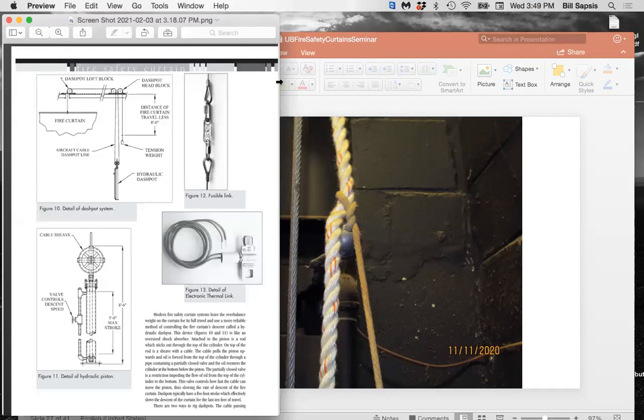One of the other things to remember about fusible links, if you have an older system, and you can see a fusible link in Jonathan's screenshot, is they get old and tired. It's just a little piece of solder holding those two pieces of metal together. The older links will break without any heat involved, they just wear out. They suffer from fatigue because there is that tension on the line all the time.